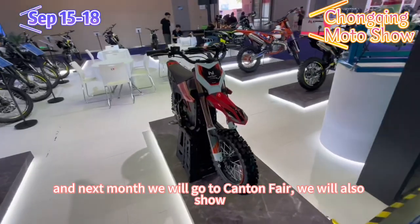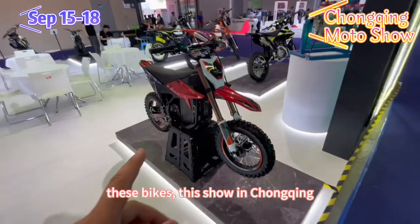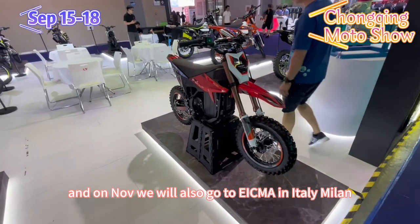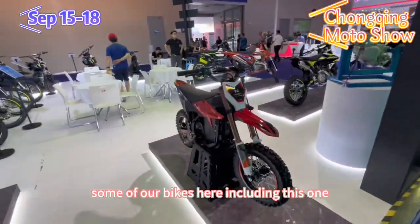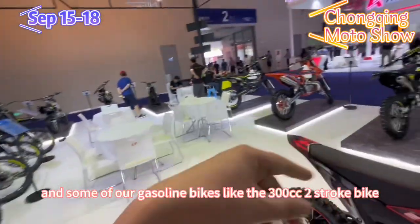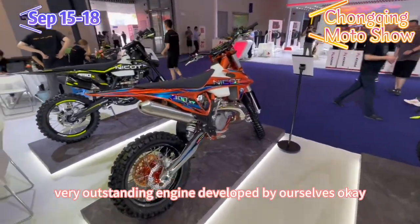Next month we will go to the Canton Fair. We will also show these bikes. The Canton Fair is the show in Chongqing. And in November we will also go to EICMA in Milan, Italy. We will show some of our bikes there, including this one and this one, and some of our gasoline bikes like the 300cc two-stroke. That's our very outstanding engine developed by ourselves.